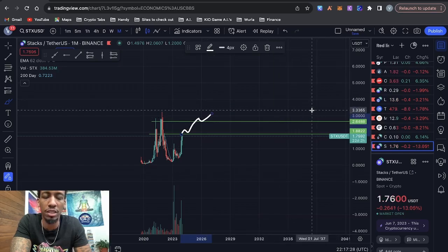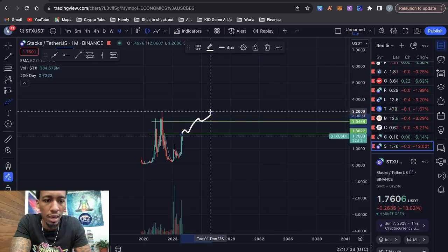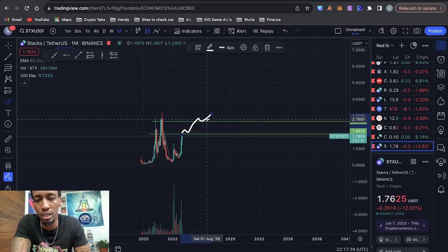And at that point, price just likes to, people like to take profits at even levels. So the all-time high is 326. So people start selling probably at 5, 7, 10, 15, 20, etc. So that's my plan for Stacks.